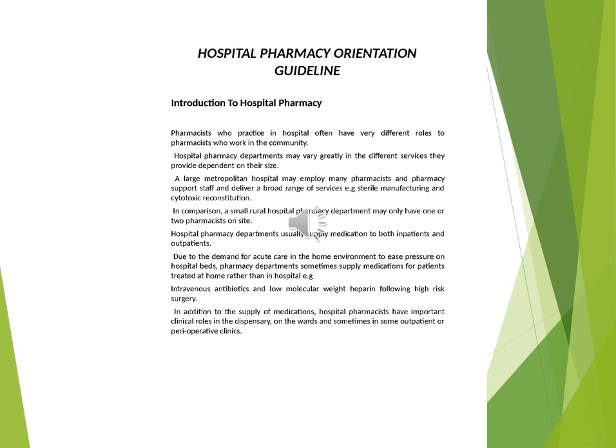A large metropolitan hospital may employ many pharmacists and pharmacy support staff and deliver a broad range of services, e.g. sterile manufacturing and cytotoxic reconstitution. In comparison, a small rural hospital pharmacy department may only have 1 or 2 pharmacists on site. Hospital pharmacy departments usually supply medication to both inpatients and outpatients.